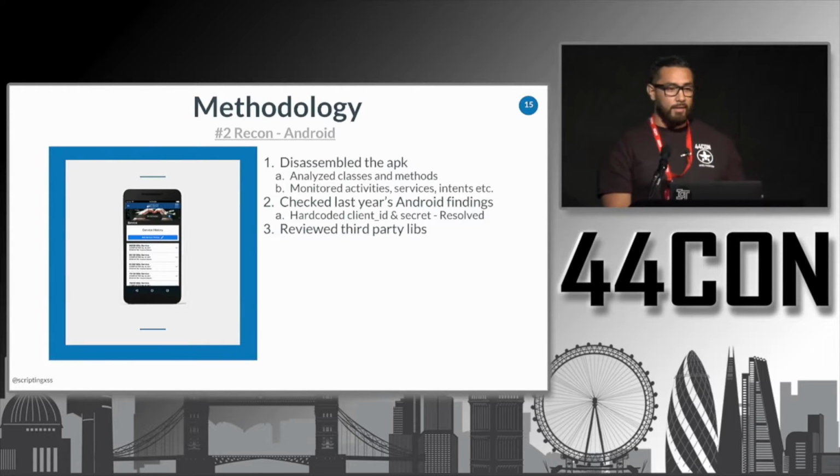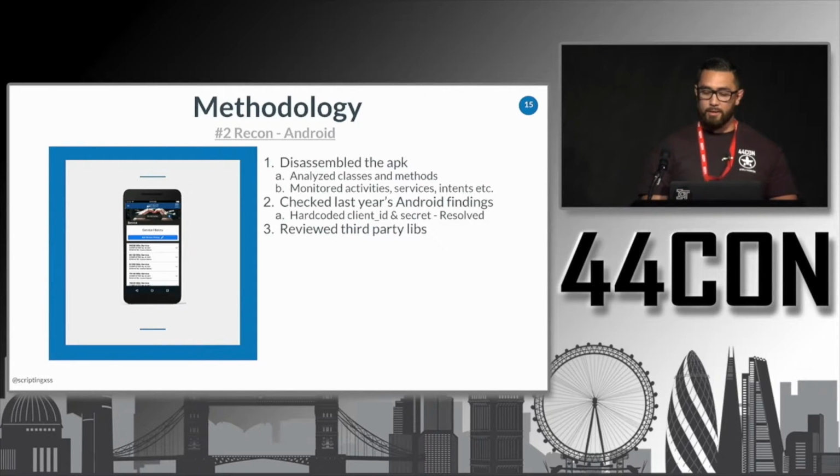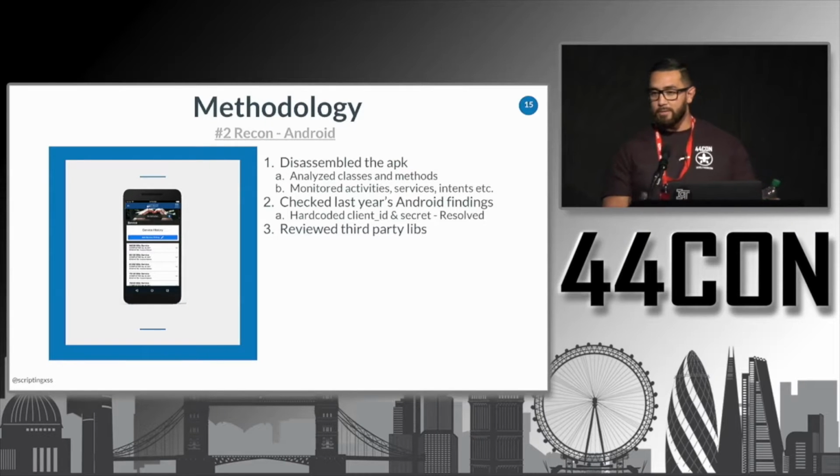And mind you, like I said, last year I had researched their apps before I had any telemetry or telematics system in my car. So I had an idea already what the app consists of, but they did change some things. However, I did look at the findings that I sent last year, which was a hard-coded client ID and secret for OAuth 2, which is not good. You can basically authenticate without putting in a username or password. Similar to what I found, but we'll get to that in a bit.